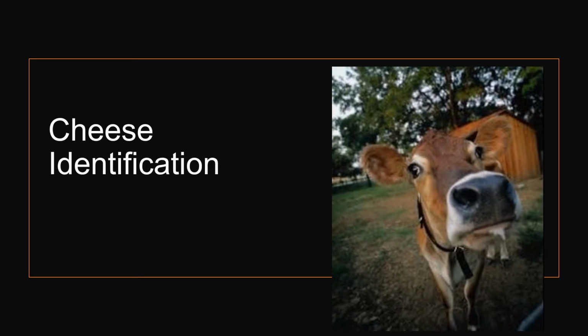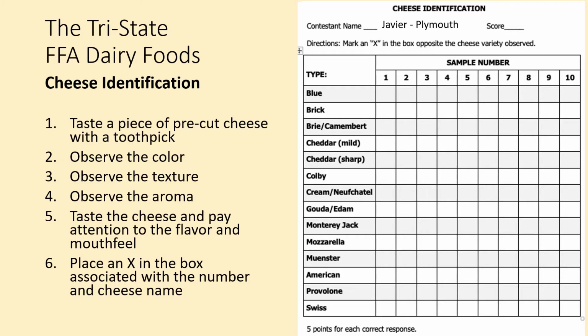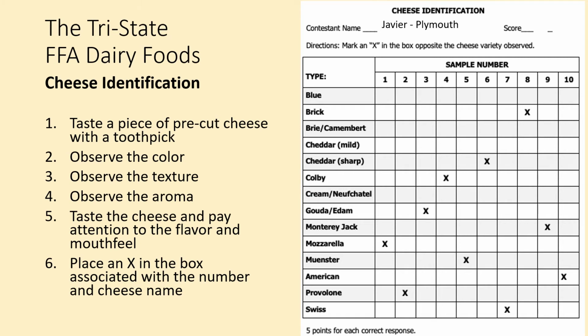Let's get into the cheese identification part of the contest. At the Tri-State contest, the cheeses will be pre-cut for you, and there will be toothpicks available, and the cheeses will be in numbered containers. You need to observe the color, observe the texture, observe the aroma, and finally, taste the product and pay attention to the flavor and mouthfeel of that product. Then, place an X in the box associated with the number and the cheese name. On the next page, I'm going to try to help you to distinguish the various cheeses that are available in this contest to help you have a better idea of how to distinguish some of the ones that can be confusing.